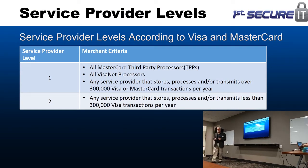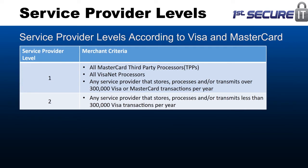So my point is that sometimes certification levels don't matter. What matters is what the customer wants you to have. And obviously having a QSA company come in and do a third party, independent audit is going to hold a lot more weight for your customers than filling out a self-assessment questionnaire.